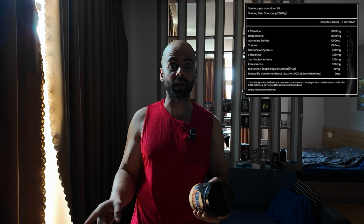You look at it and you're like, this is not impressive. It doesn't even look like a bathtub formula. It just has 6 ingredients and it's not looking impressive, but you're going to be surprised by the experience. So let's go over the label just real quick, just for educational purposes.